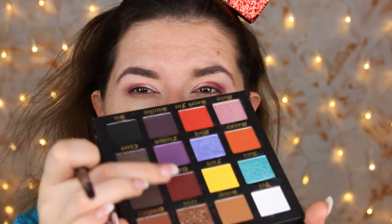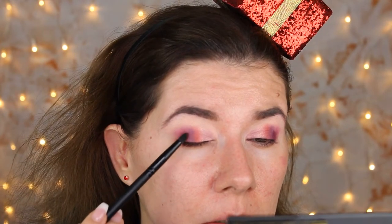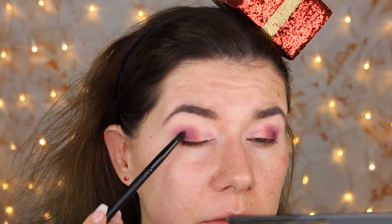So then I'm going to go into this shade again. Dip this out of the corner and blend it into the purple shade. Tap it like this. So right now, I think this is maybe not the best idea, but I'm going to do it.